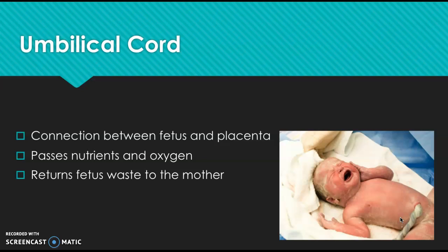Now the baby's blood and the mother's blood does not ever mix. All right, it stays separate. That's two separate things. So don't think that the mother's blood is going through there. It's not. It's just the nutrients and oxygen.